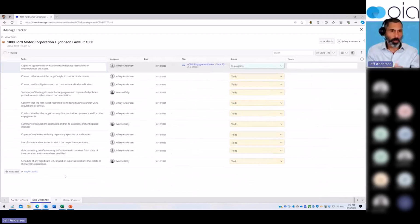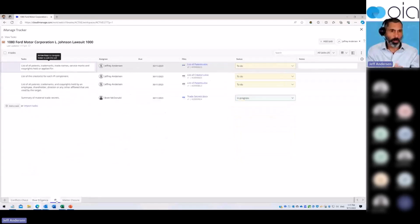examples we've put together. So I've got a due diligence checklist here. So again, just steps through things like finding copies of agreements, and the users are able to link the agreements that they may have found in iManage or upload them into iManage Work and link them to tasks. You'll notice that this due diligence tracker has less metadata fields. So we don't need some of those additional fields for this particular tracker, so it's a bit more simple. The next one I've got here is an intellectual property due diligence process. Again, very basic, but something that should be tangible by most of our legal customers. And here I've just got 4 very simple tasks, again with the out-of-the-box assignee due date, some linked files from iManage Work, and of course the statuses and that sort of thing as well.